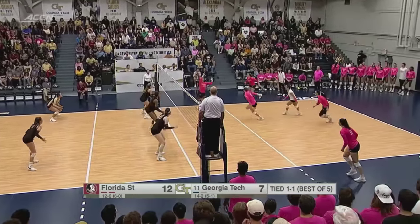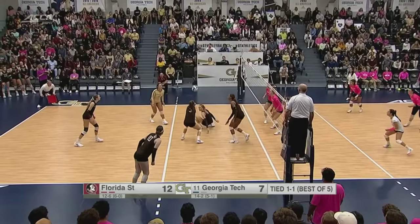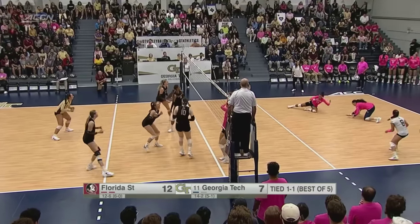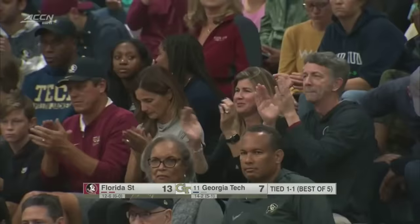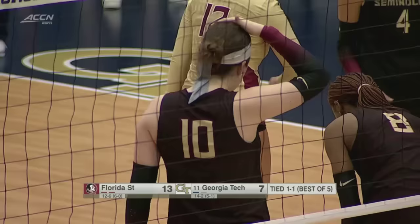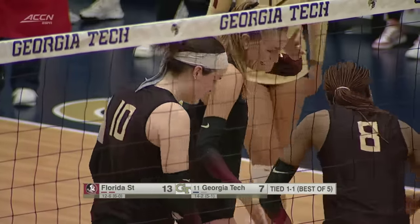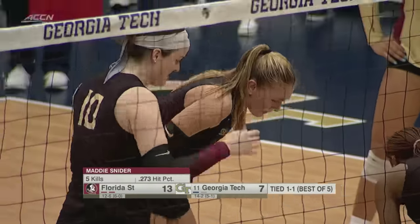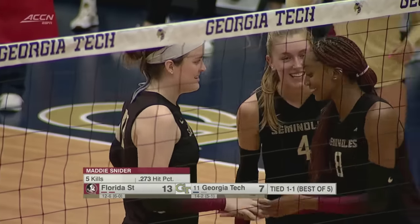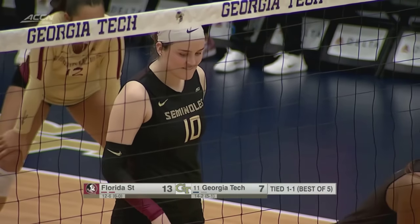Rothman out of serve. Juarez to Mendez. That was closed down well. Snyder. That is a laser-guided left hand from Maddie Snyder, the freshman. And just like that, Florida State jumps ahead 6. Setter Droskovich recognized that her outside was down because Koenig picked up the tip and delivered a beautiful back bump set to Snyder for the put-away.